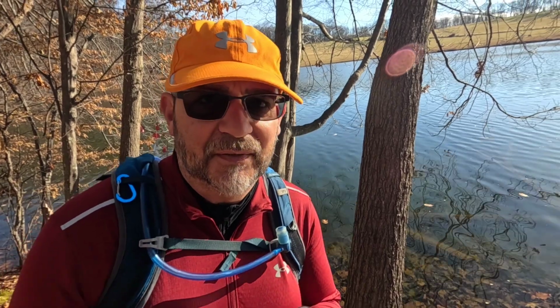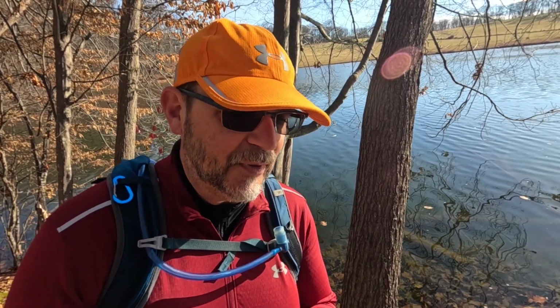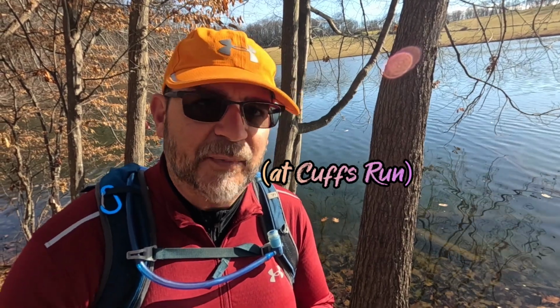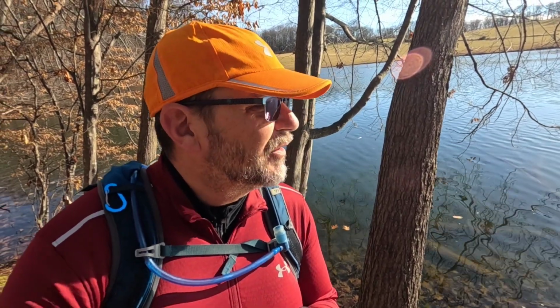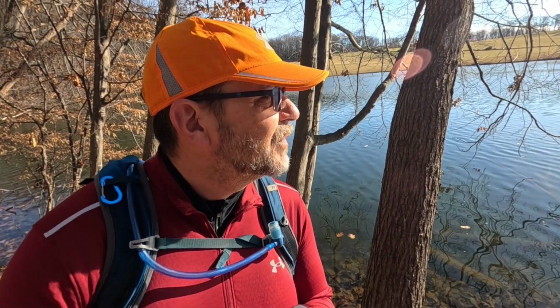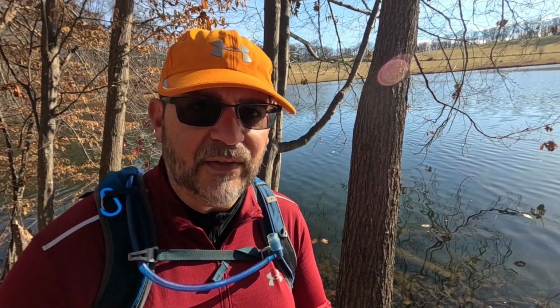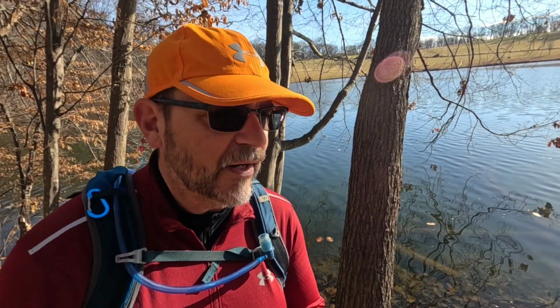There are desires from York Energy to put a pumped storage facility there too. This one was built about 50 years ago. The reservoir is here. This Lakeshore Trail so far is beautiful, but you know, Cuffs Run right now is gorgeous how it is. And I'd hate to someday see a Cuffs reservoir there.